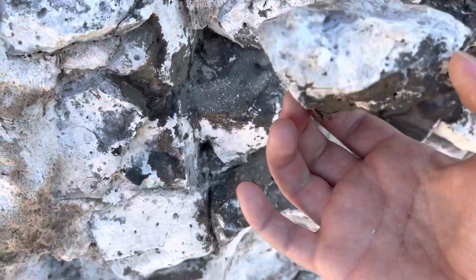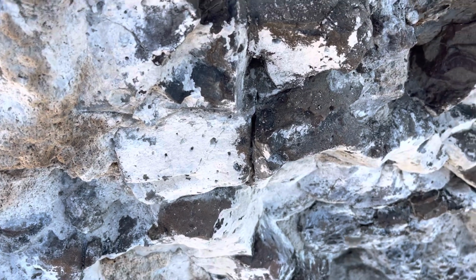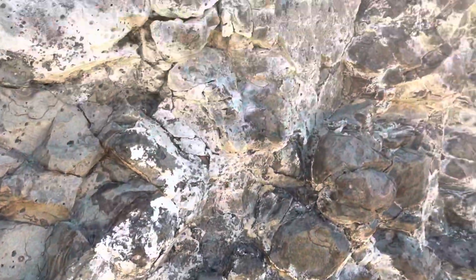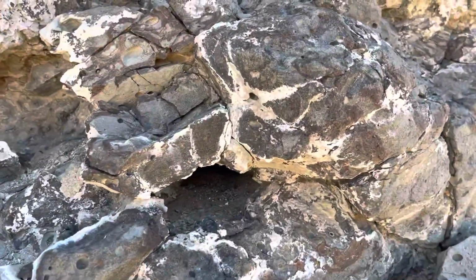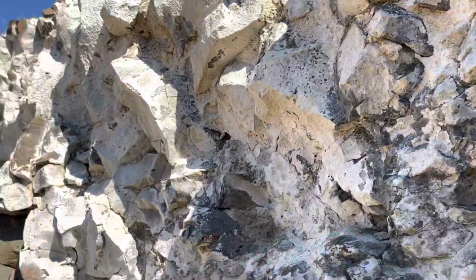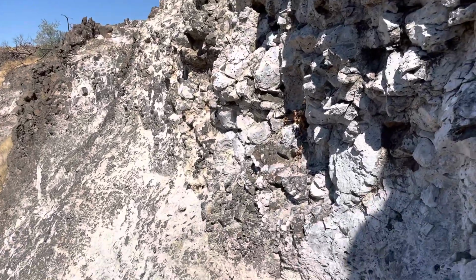Man, this stuff probably glows pretty intense under the black light. Just put that back. This doesn't really matter. All I had to do is touch it. Here's another good sized little hole. Yeah, and this stuff.